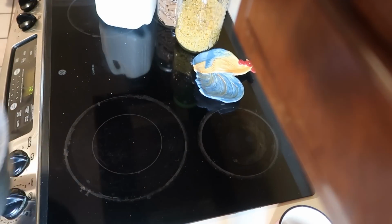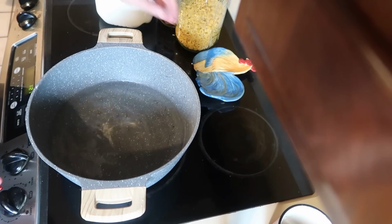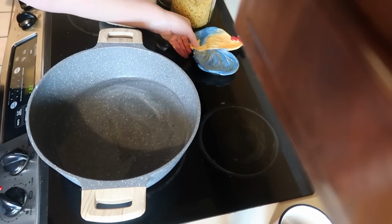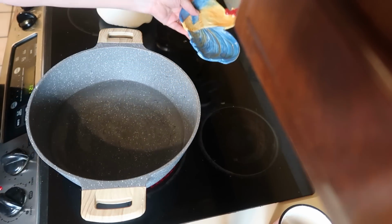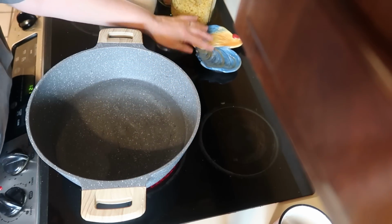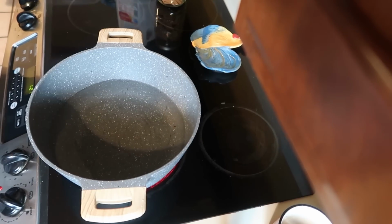Okay, so I am gonna start off with heating up my pasta, getting stuff off my stove. You guys, isn't this just the cutest? The kids got me this for Christmas, and set my spoons on it and move this stuff off the stove.